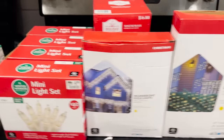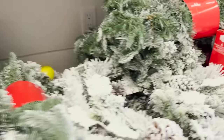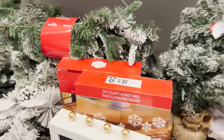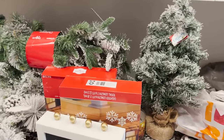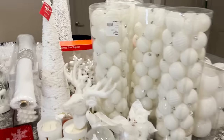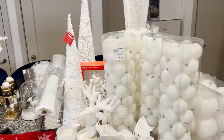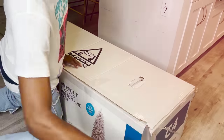We got a couple of lights, but the tree that we got already comes lit. We don't want to do the colorful lights. We want to stick to the lights that were on the tree. So now we're going to put up the tree and y'all will see how everything turns out.